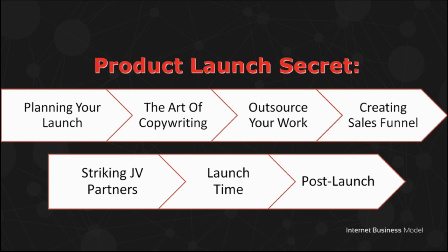The 8 elements are: 1. Planning your launch. 2. The art of copywriting. 3. Outsourcing your work. 4. Creating your sales funnel. 5. Striking JV partnership. 6. Launch time. And 7. Post-launch. Each element will be discussed further in the following modules.